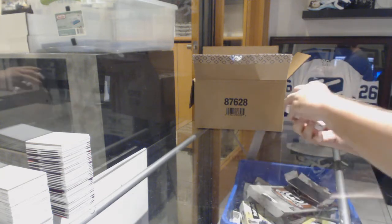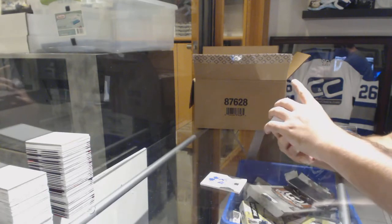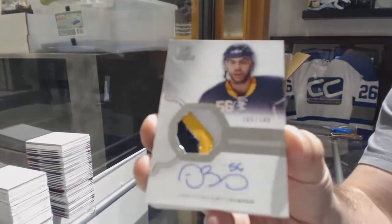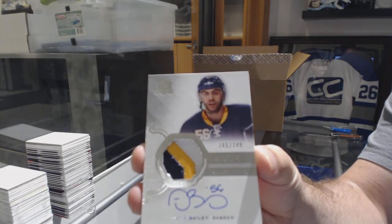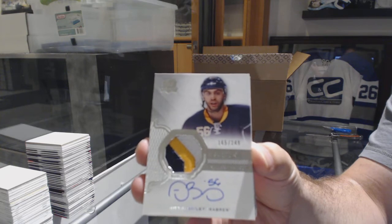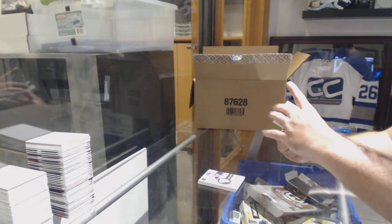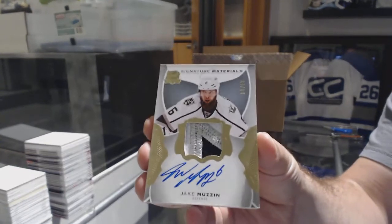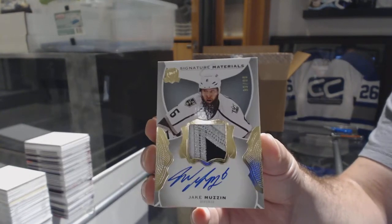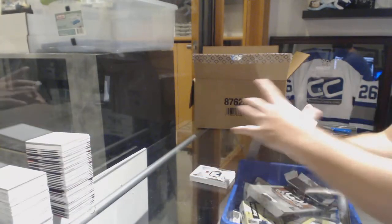All right, start off for the Maple Leafs, Freddie Anderson. Never a bad thing to start with the Maple Leafs. For the Buffalo Sabres, the 249 rookie patch auto, Justin Bailey. For the LA Kings, number to 99, signature materials, Jake Muzzin. Number to 99. Oh, that's a healthy start.